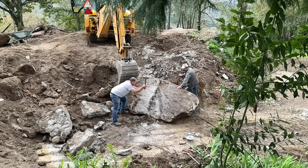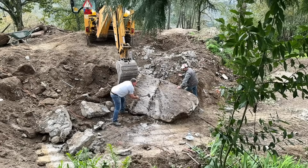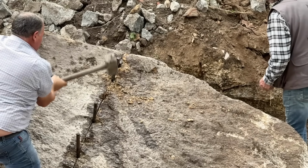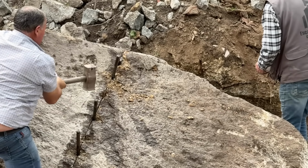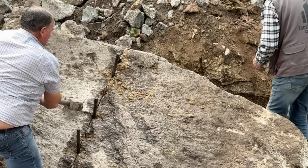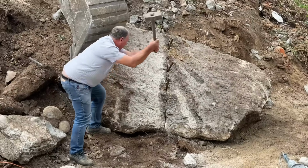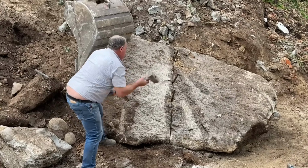So I've been standing up here filming. Everybody's been having a giggle, but I know what's secretly happening. They're like, "John's up there filming. You should be down here having a good old whack with us because that's a heavy hammer and it's a big rock." So I'm going to go down there. No, we'll film the rock just in case it cracks.